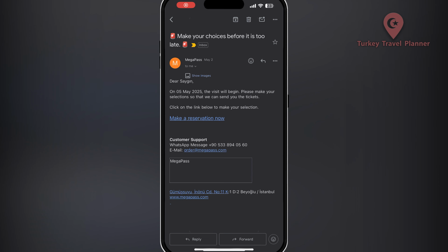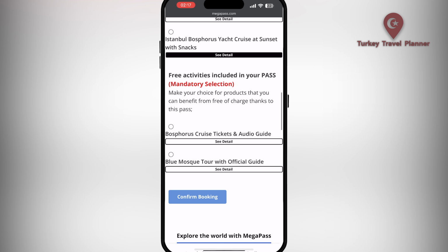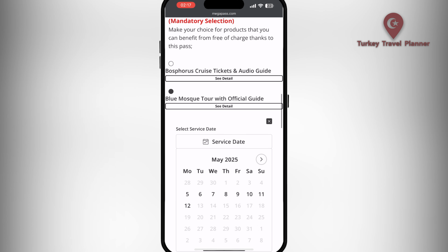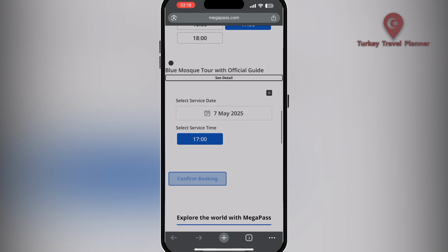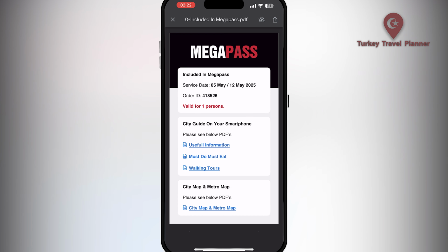After your purchase, you will receive a confirmation email with a link. Use that link to make a reservation for each activity, selecting the time you want. Once you have completed your reservation, you will get a second email with QR codes for each attraction. You don't need to print anything, just show the QR code on your phone and walk in. Let's practice together in Istanbul.